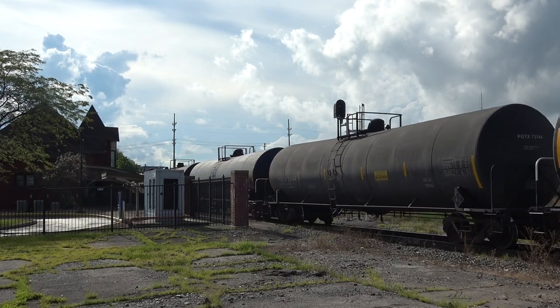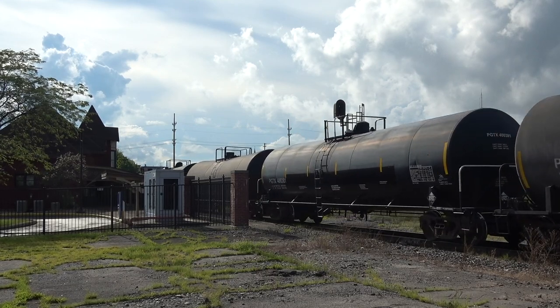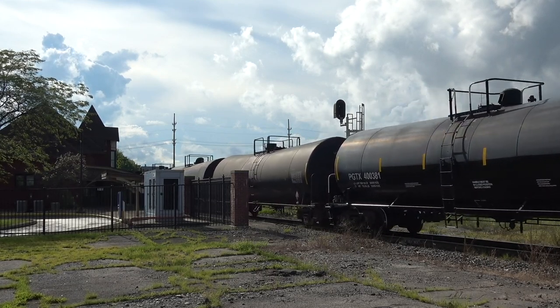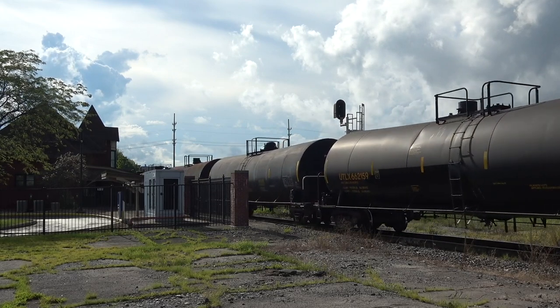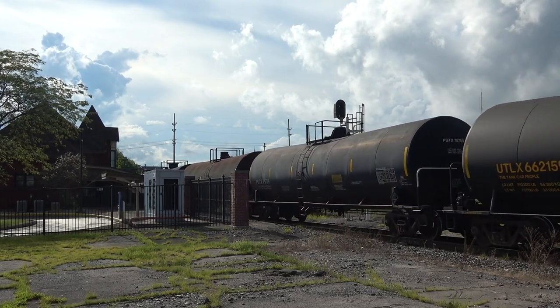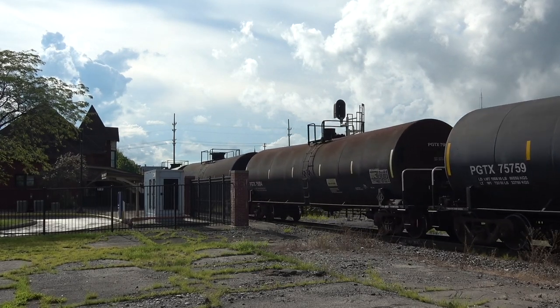We're just sitting here in Lima, and then we just heard CF&E coming east. I thought it would be another SD40, but I was wrong. I was greeted with a Dash 8 duo, one that was painted already, the other was not.